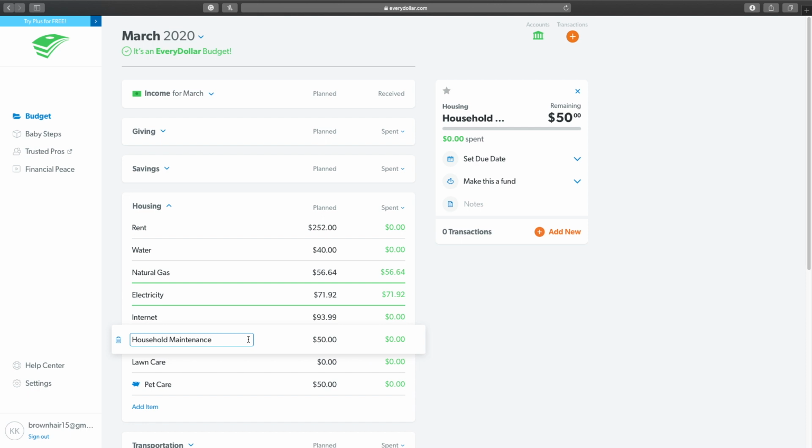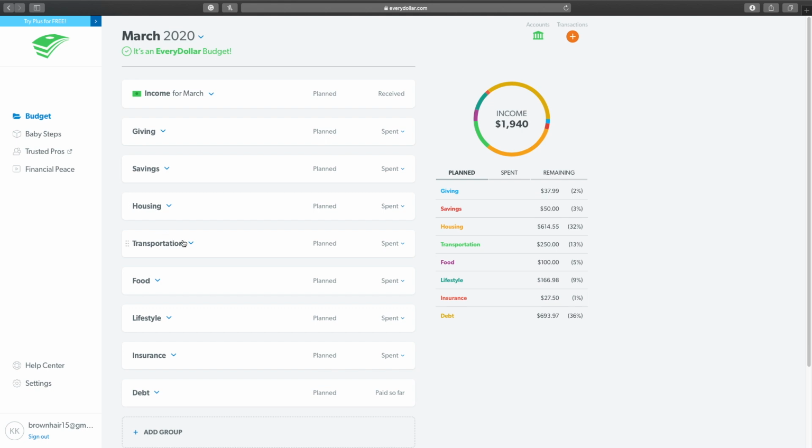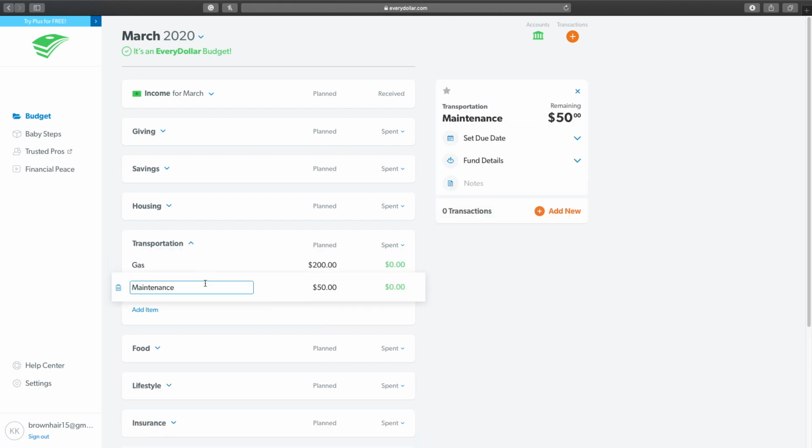Household maintenance, $50. Lawn care, $0. We're going to be starting up lawn care probably within the next couple of months. $50 for pet care. Transportation, my classic $200. Maintenance, $50.